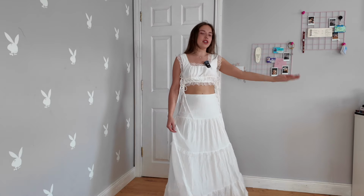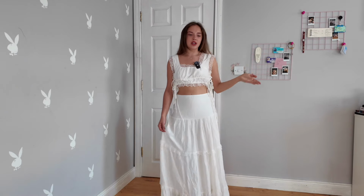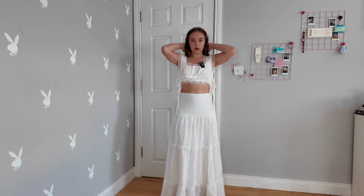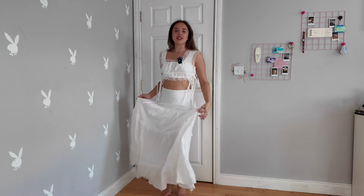Still upset about it, but I don't know. If I got the chance to get the other item, I still would. But I also really like this. I really want to start wearing more skirts like this. I think that they're so, so cute and so princessy.